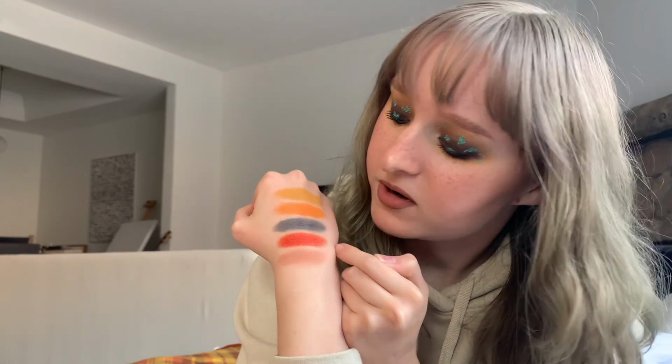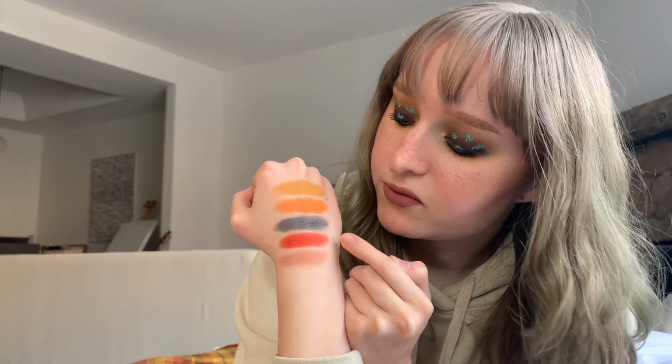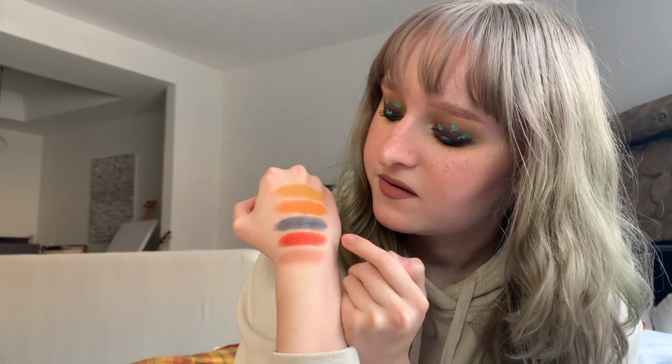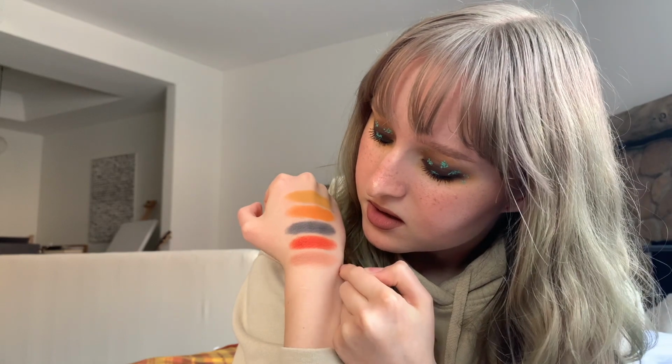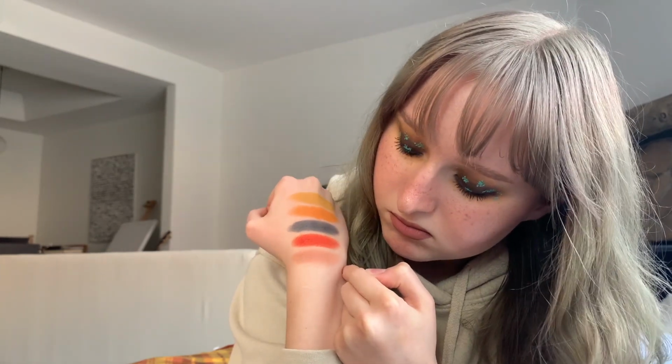Then the red one here is Rose Tattoo from Estate Bailey Sarian Venice Fling palette. And the last shade here is Rati from Divinity Shroud palette. So yeah, that's all we have here.